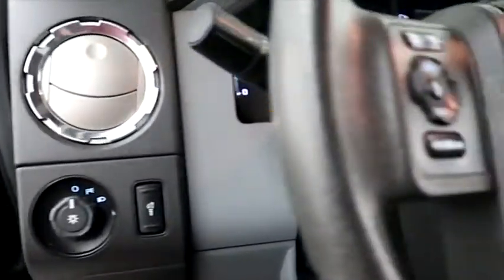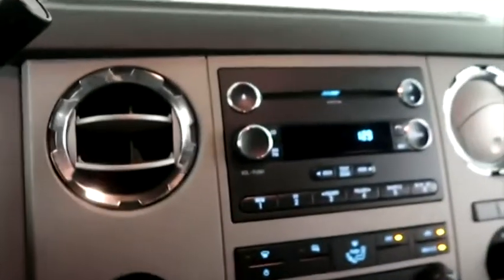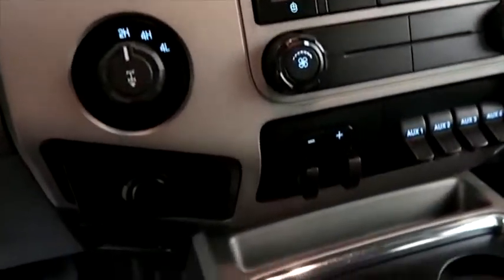Taking a look inside, you have the usual power amenities here on the door. Cruise, audio, and Bluetooth controls mounted here. Full stereo, that includes a CD player. Climate control and four-wheel drive.